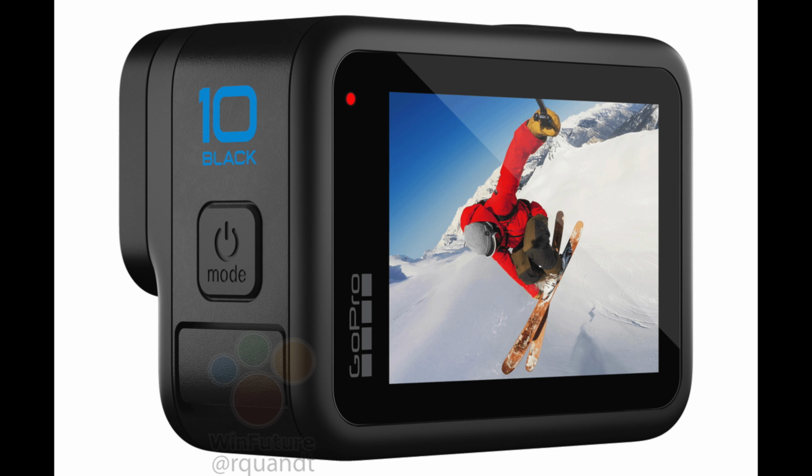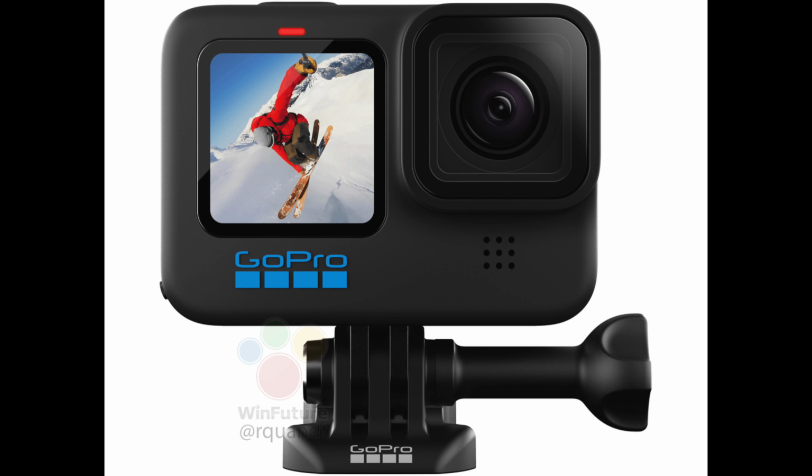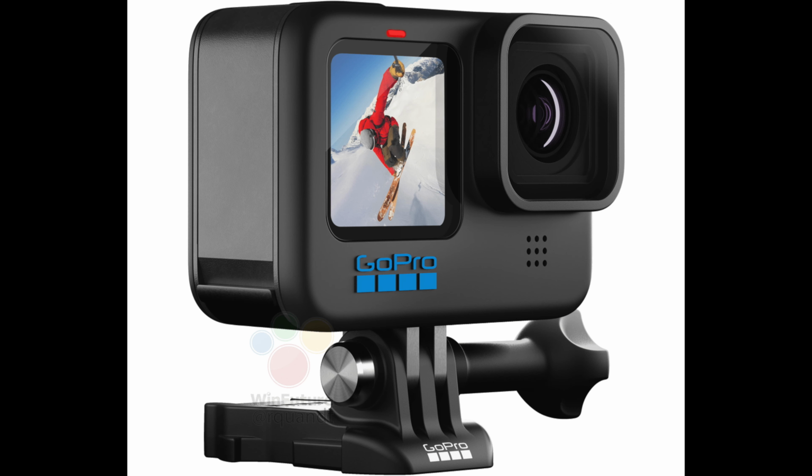As far as we can see, the camera will be exactly the same on the outside, with the exception of the blue accents on the GoPro logo and the model name printed on the equipment. This is a good thing in my opinion, because this way accessories bought last year, like the Media Mod or the Floaty, can still be used with the new model.